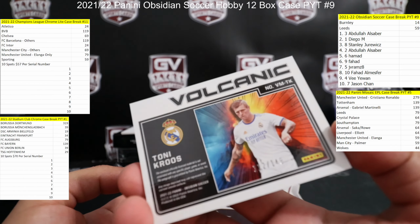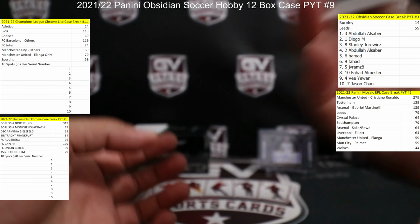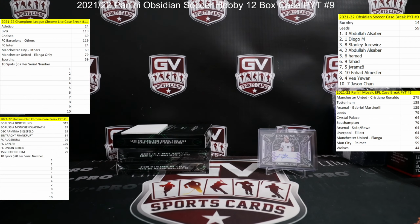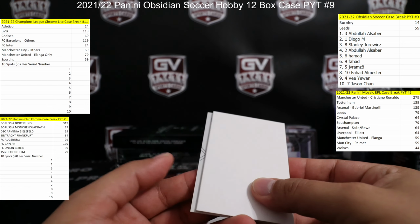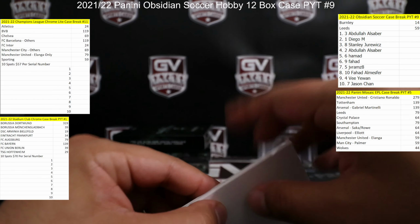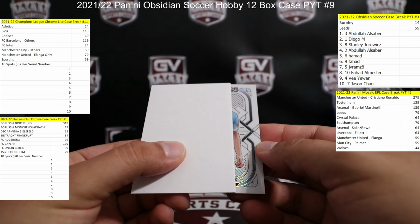Did I change my camera? No, this is the same one. 112/149. And the Contra, because I always forget it. Good luck. It is backwards, because I see an arm in that direction.